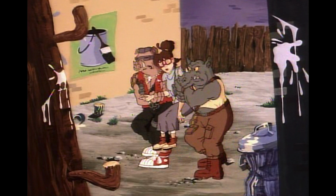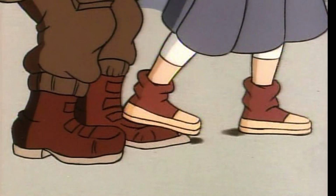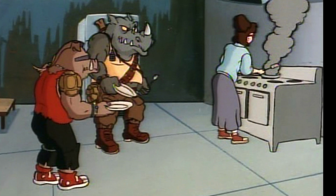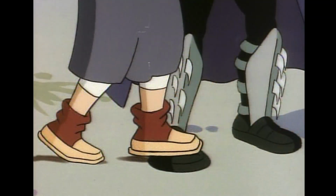Some of the best gags in this episode include Irma stepping on Bebop and Rocksteady's feet. I mean, look at them jumping around in pain. Her burning Bebop and Rocksteady's lunch. Her stepping on Shredder's feet multiple times.